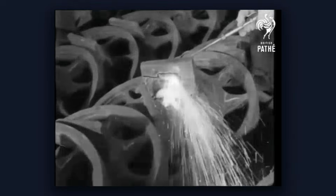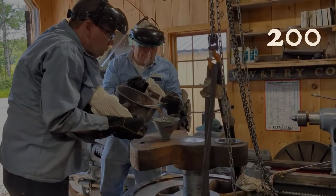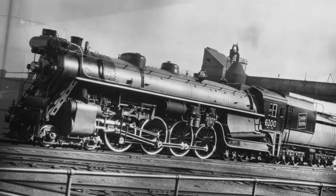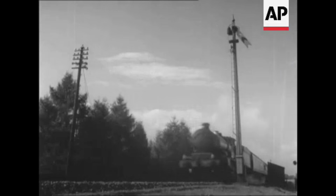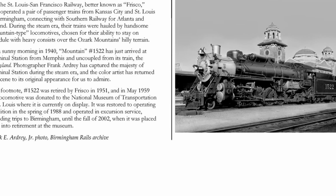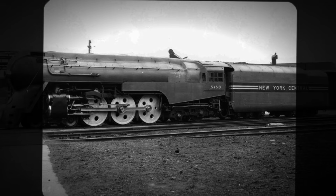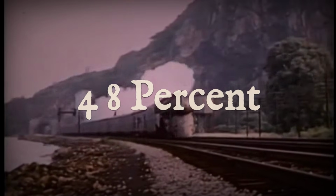By drilling holes in the wheel's center and spokes, engineers could trim away the least structurally important weight, often removing 50 to 200 pounds from each wheel. The result was a measurable drop in hammer blow, less pounding on the rails, and a smoother ride at higher speeds. The numbers tell the story. On some famous locomotives like the New York Central's Hudsons, cutting rim mass by just 10% slashed hammer blow by nearly half at top speed.